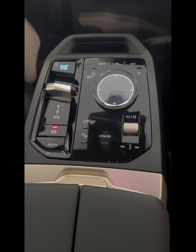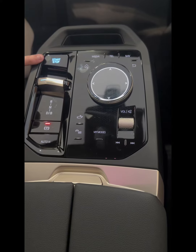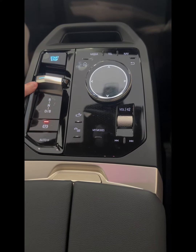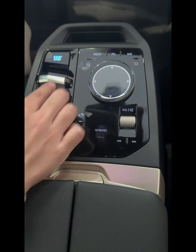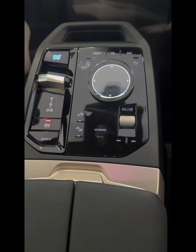This is the all-new center console for the BMW iX. Your start button will be at the top here. This is the new gear shifter, kind of the same thing you would do to shift the other vehicles. There's just no button anymore, so drive would be backwards, reverse would be forward, and neutral would be whichever way, depending on what mode you're in.